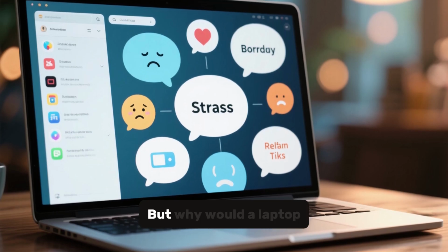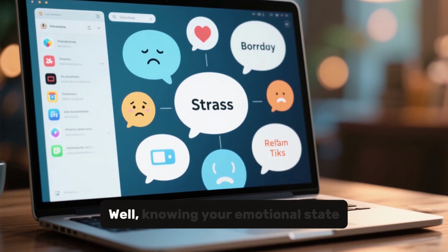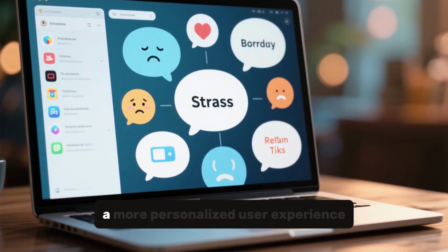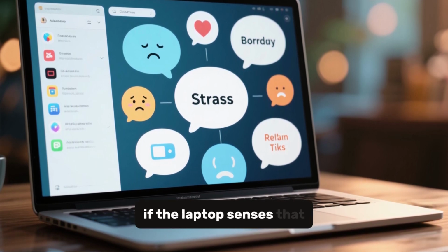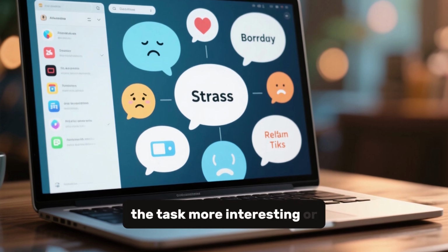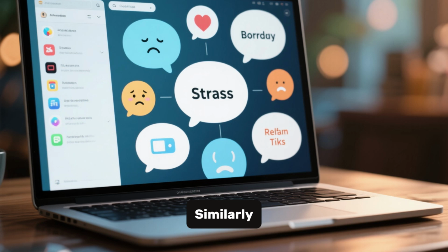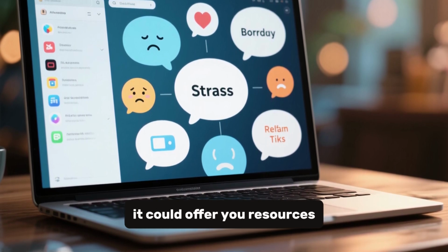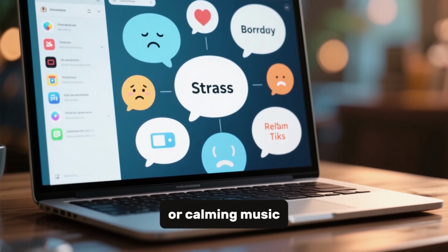Okay, great. But why would a laptop need to know how you're feeling? Well, knowing your emotional state could allow the laptop to adapt to your needs and provide a more personalized user experience. For example, if the laptop senses that you're feeling bored or unengaged, it could try to make the task more interesting, or it could suggest that you take a break. Similarly, if it senses that you're feeling stressed or anxious, it could offer you resources to help you relax, such as guided breathing exercises or calming music.